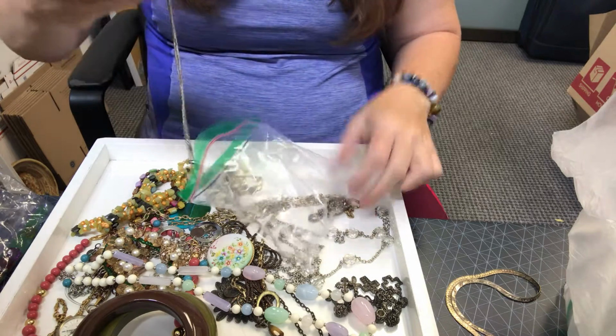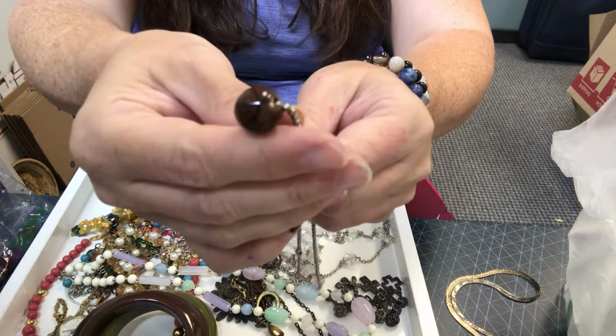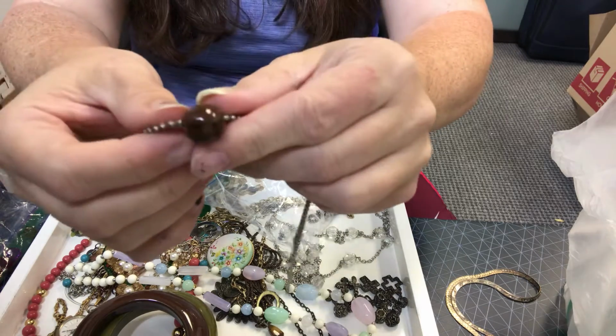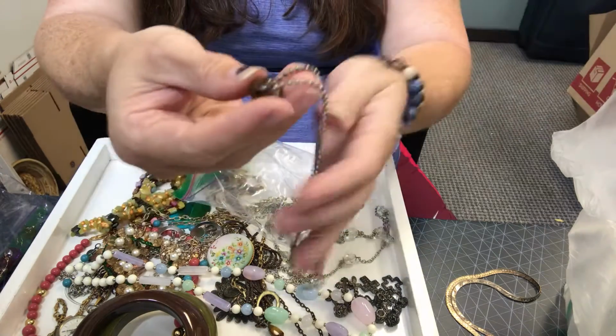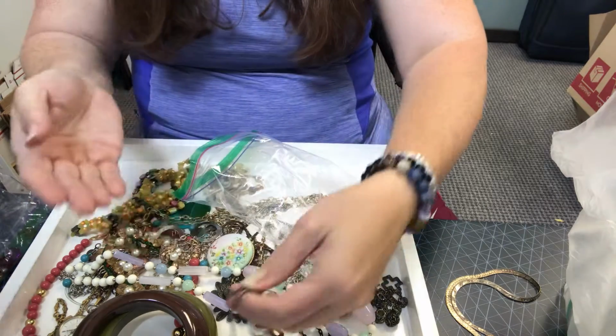Okay. This is a little... I'm not into sports guys, but was it a basketball or something? And it's just on a cheap beaded chain. This might go into a lot because this is not going to sell. Okay.